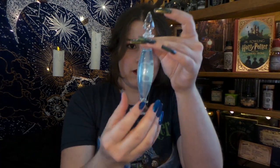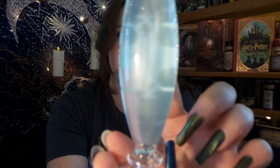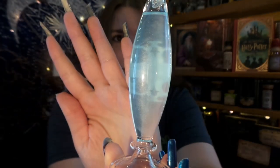So we have another potion-like item. We have a memory. Let's see if I can swirl up the memory there. And this one says the orphanage. Oh, this glass is really nice and delicate. And it just has the slightest bit of color, and you can kind of see the threads floating around in there. Oh, that's beautiful. It's so delicate that I am amazed how well it shipped. I'm just gonna set it there and hope it doesn't fall off, because I'd be very sad if that broke.